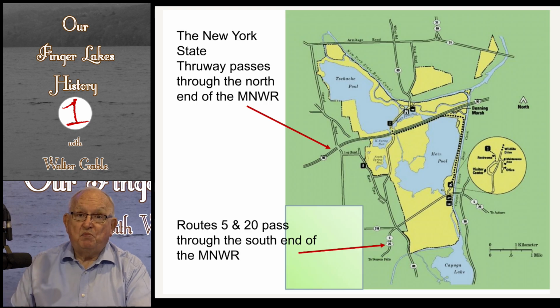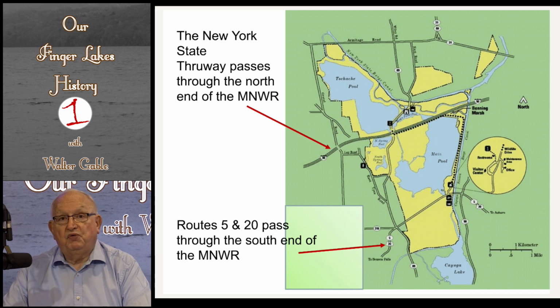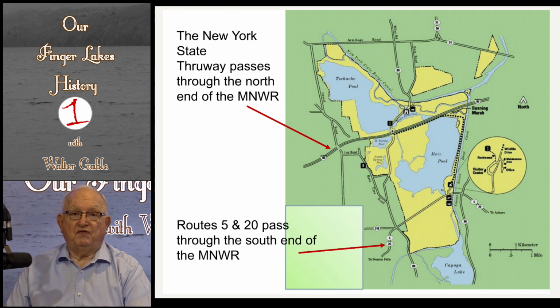There are 2 major highways that run east-west through the Montezuma Wildlife Refuge. The New York State Thruway basically cuts the Montezuma Refuge into 2 halves. Routes 5 and 20 go through the more southerly portion of the Montezuma National Wildlife Refuge.